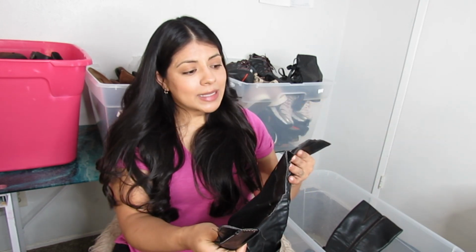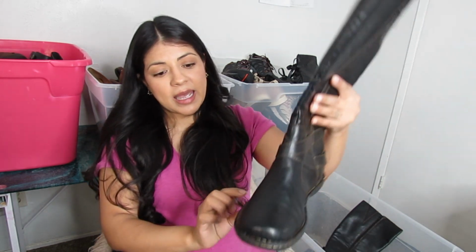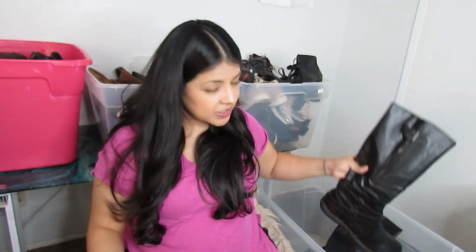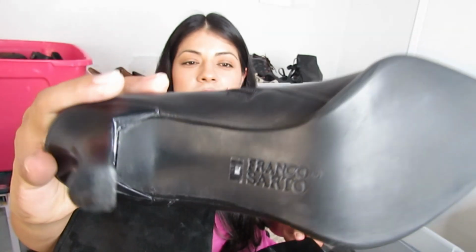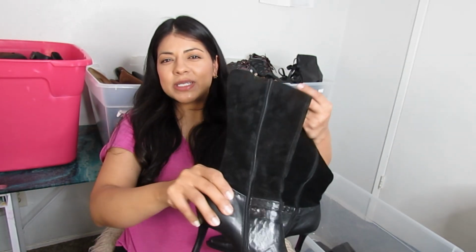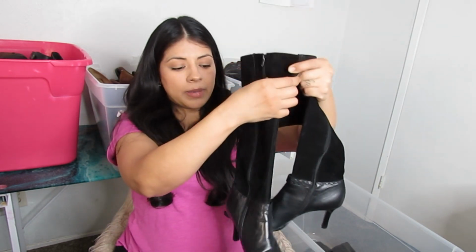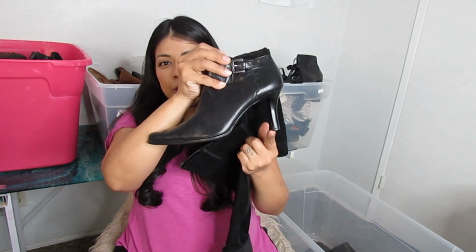These here are size 9.5, and I like that they have a soft fleece lining inside. And I also like that they have the extra contrast stitching detail all around. It just gives it a little bit something extra. Next up, we have this other brand called Franco Sardo, and these are just some more Western style boots. They have suede at the top, leather at the bottom, and then they have the buckle detail on the side with a stiletto heel, so kind of like a classy Western boot.